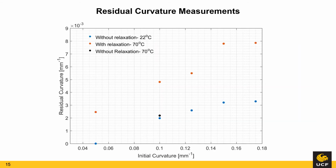The figure shows the data on residual curvatures versus the initial curvatures. Here the initial curvatures are those imposed on the samples during the test. The blue markers indicate the tests that were conducted at room temperature without the relaxation component, and the red markers indicate those run at 70 degrees Celsius with the relaxation component. From the plot, it can be seen that there is a significant increase in residual curvature between the two tests.